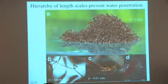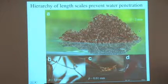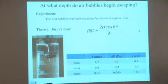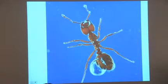For water to try to wet this very complex surface, it's got to do a lot of work. In particular, you can predict how deep you can put each of these structures underwater before water will penetrate those holes of varying size. Basically, to fill the pores between the bodies, you have to go 1 centimeter, but to fill the holes between the hairs, you have to go almost 1 meter. So this makes the ant very robust.